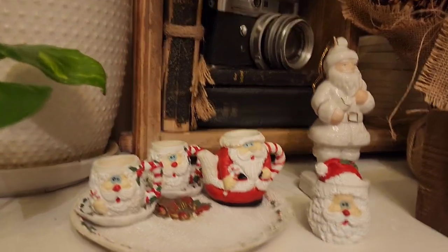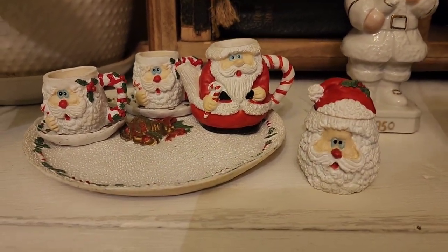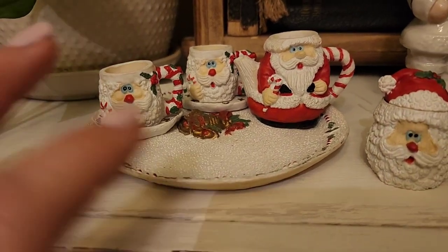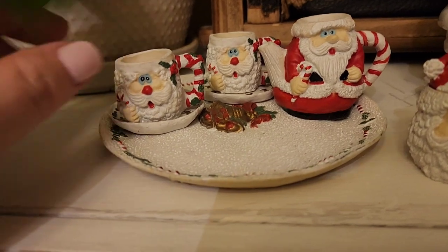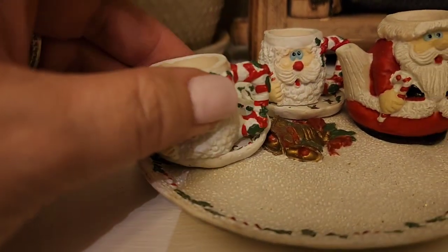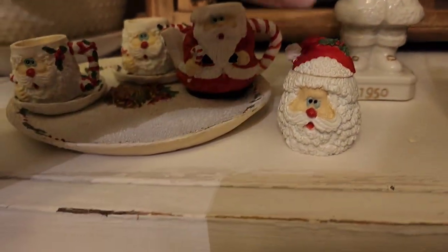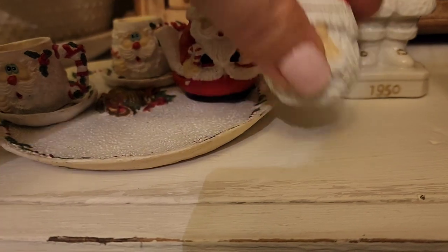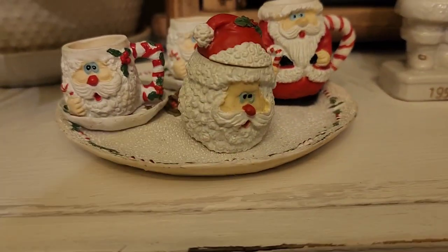Now today I went to the thrift store and I got this sweet little miniature set. Look how tiny it is. It has a little tray and a little Santa pitcher, two Santa mugs on little saucers. Look how cute they are. Look at the little saucers. And a Santa cookie jar. I just think it is absolutely precious, and I paid $1 for that.